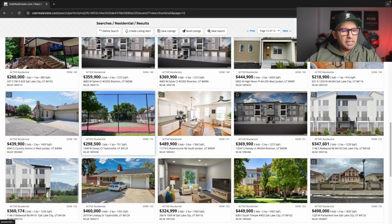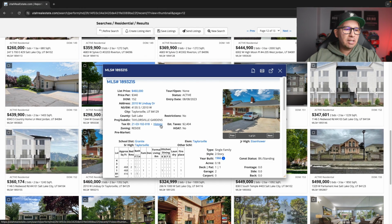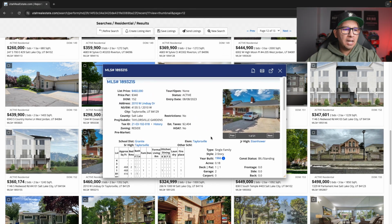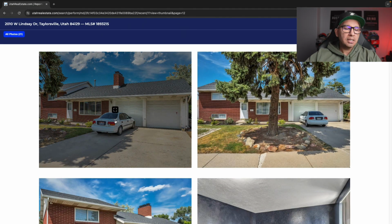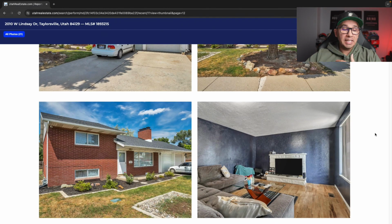So here we have another one in Taylorsville. This one is priced at $460,000, just under 1,400 square feet, built in 1966, and it looks like it's a 3-bedroom, 1.5 bathroom. So this area is very popular as well, just because you're very centrally located. You're close to all the freeways, and you have the ability to get downtown or down to the Lehi area, depending on where you're working or where you're heading, very easily.